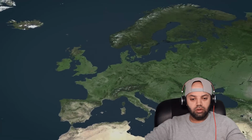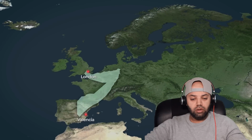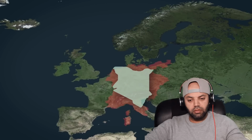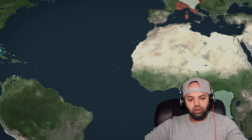For the European perspective, Somalia stretches from London through Germany and France before finally hitting Valencia in Spain. But there are other big African countries too. Kenya is almost the same size as Texas in the United States, or weirdly similar in shape to the old borders of the Holy Roman Empire when placed over Europe. But none of these compare to the Jupiter of Africa, the Democratic Republic of the Congo, which really is massive in every sense of the word.